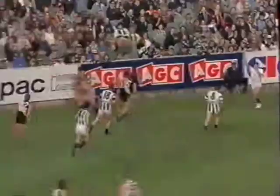Good effort there by Maxfield. Handball away under pressure. Francis runs it out of play. Ooh, look at that. It's on. Francis dumped into the fence.